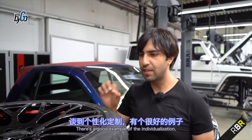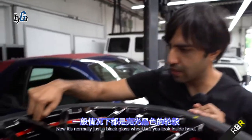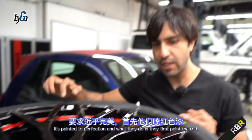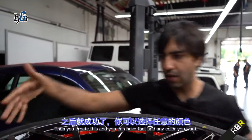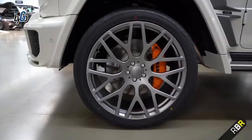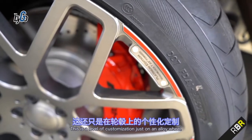Here's a good example of the individualization. Now, it's normally just a black gloss wheel, but you look inside here, look at the red detail we've got. Now, that's not vinyl, that's painted. It's painted to perfection, and what they do is they first paint the red, mask it off to perfection, and then you create this, and you can have that in any color you want, or you can have red in some other areas. We'll show you what some other wheel designs look like. This is the level of customization just on an alloy wheel.